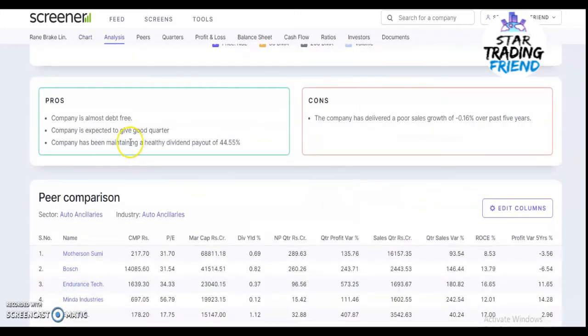Okay, now we'll see the positive side of this company. Company is almost debt free. It is expecting a good quarter. It has maintained a healthy dividend payout of 44.55%, which is really good. And the cons of this company are: it has delivered a poor sales growth of minus 0.16% over the past 5 years.